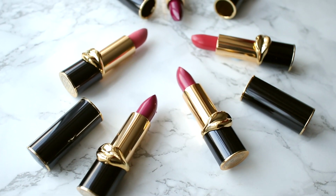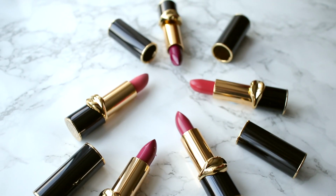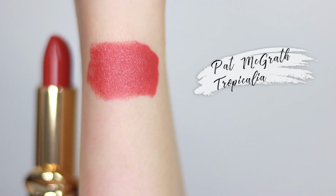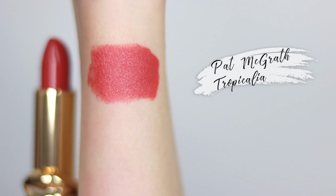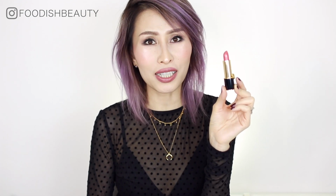Of course, being in Sephora, I couldn't help myself and had to swatch all of the Pat McGrath lipsticks as well. So I picked up 5 of them. I tried so hard to pick only shades that I don't have dupes for in my own collection. So these 5 shades were definitely the shades that I couldn't walk away from. The first shade I got is Tropicalia. This is a very unique tropical coral shade, as the name suggests. I don't have any dupe within my collection for it, and you guys absolutely loved it on Instagram.